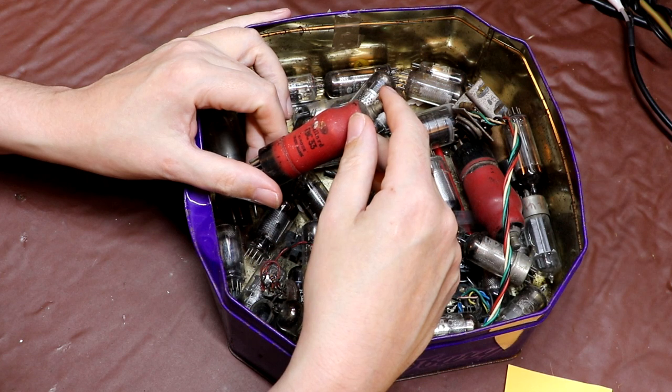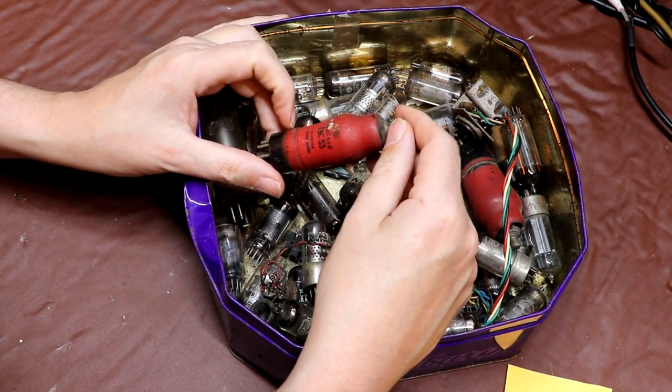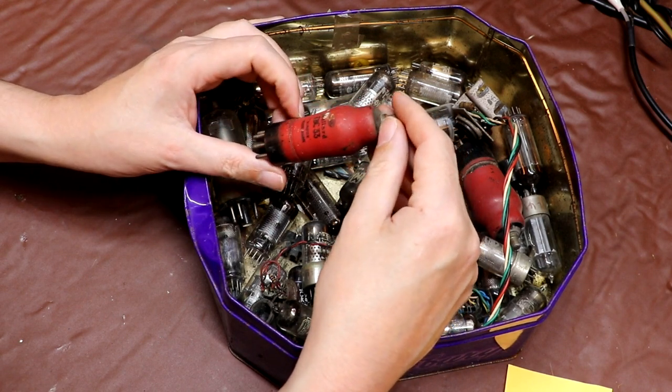Okay, we've got a Mullard EBC33. I think from memory that's something like a double diode. Is it a double diode triode? I'm not sure. I'm sure that you'll correct me in the show notes if I get it wrong.